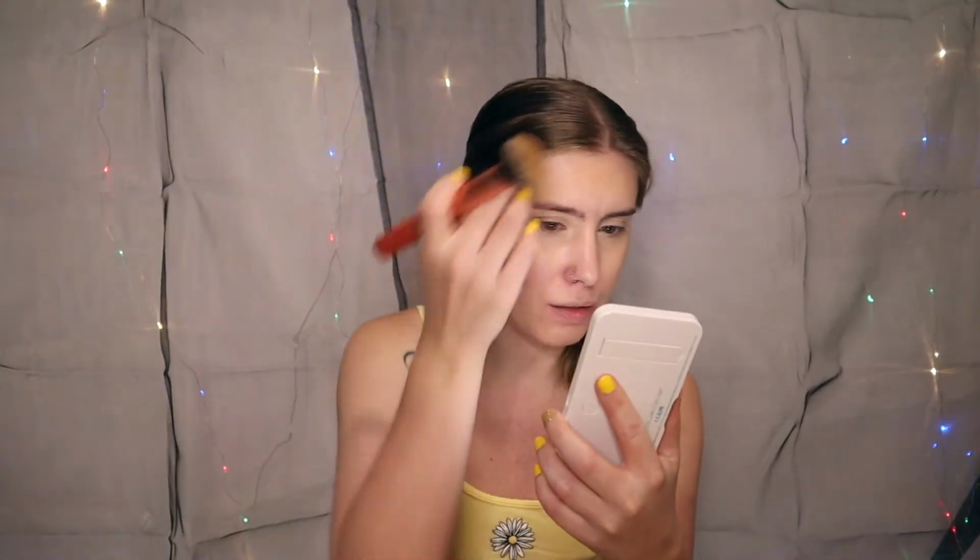I love this cream bronzer. It's my only cream bronzer, but I really like it for when I want a cream bronzer.